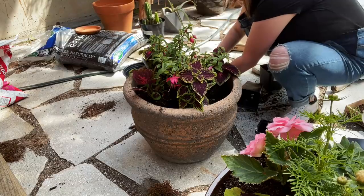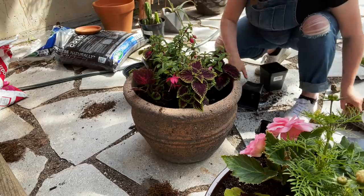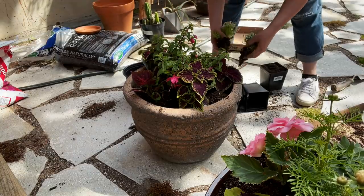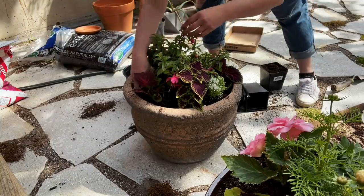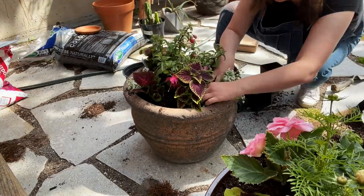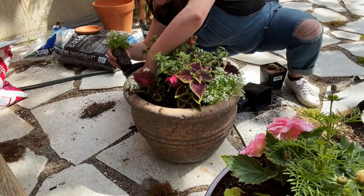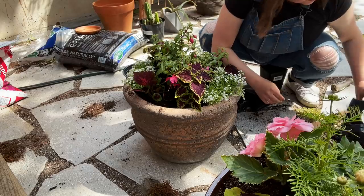These smell so freaking good. So I'm gonna take these, and because they are in these little cells, I'm going to split them up in here and let them spread out themselves. I put two of these little cells in each one just to fill in. And I'm gonna go through and make sure that my soil is nice and good in just a sec.